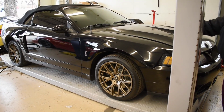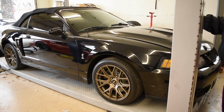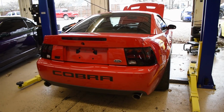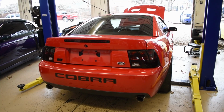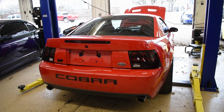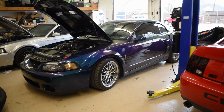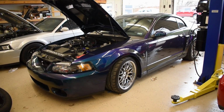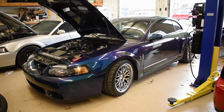Yeah, 04, got it from Oklahoma. It was a dealership, 34,000 miles. Okay. This one's an 03. I got it in Alabama, right by Birmingham, from a firefighter. About 43,000 miles. And then the Mystichrome, got it from a border patrol agent in Laredo. It's an 04. It's got 46,000 miles.